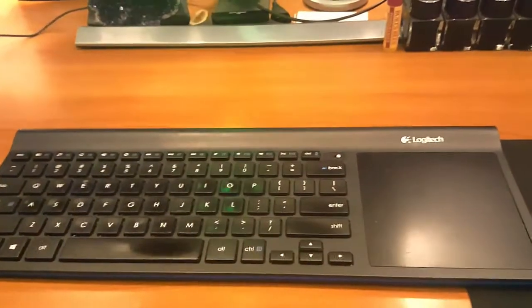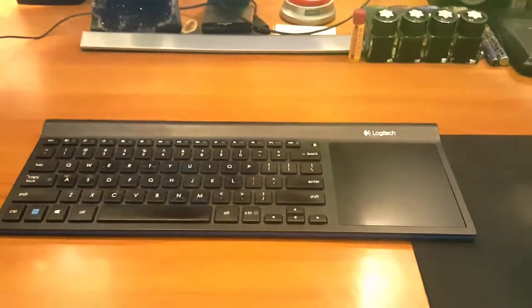I also use a Logitech TK820 all-in-one keyboard that has the Mac-style trackpad on the right, which I'm actually accustomed to. You can notice I have a MacBook.